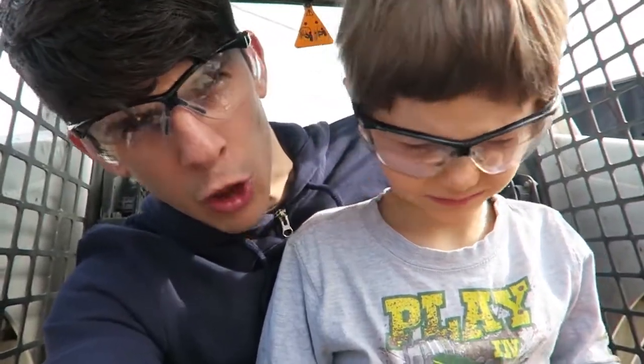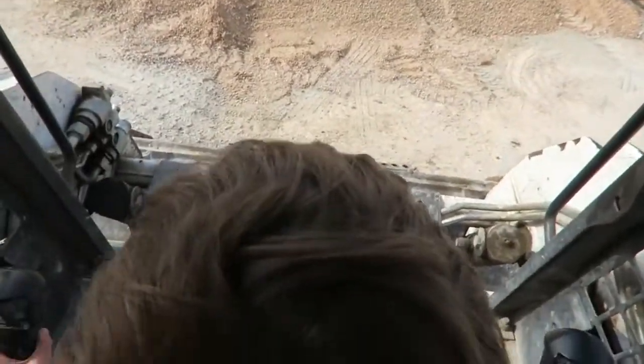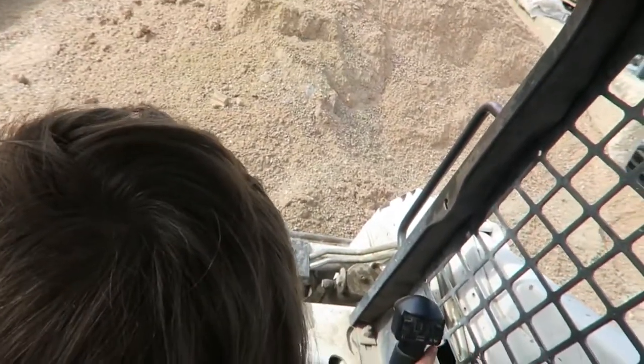So even if your feet could reach, he doesn't weigh enough. So I'm going to have to use the pedals. And you steer the Bobcat. Can you do that for me? Okay. I'm gonna lower the bucket down. Go forward. Go forward. There you go. All right, stop. Forward more.